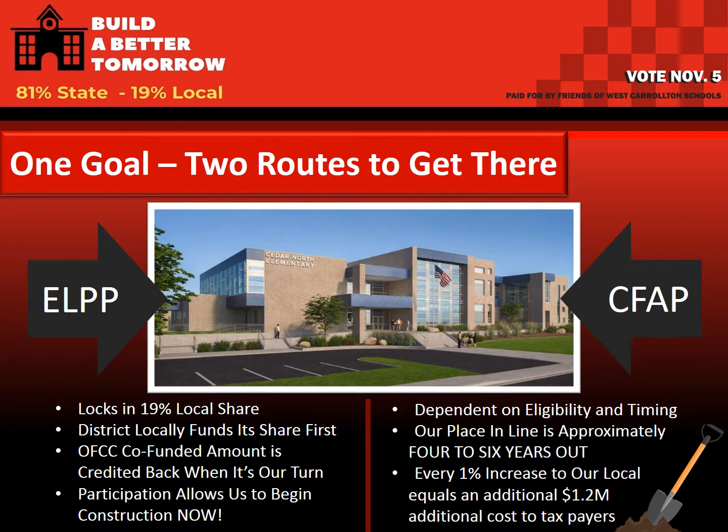Building 2 buildings now under the ELP will allow us to build half of our buildings in today's dollars. Construction costs and inflation continue to increase, driving up the cost to our taxpayers. The timing will allow us to complete phase 1 and be ready to move directly into phase 2.